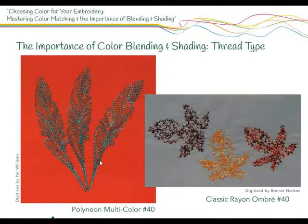Sometimes special effects can be achieved through the combining of general purpose and metallic embroidery threads. For some shops, digitizing ability or budget or time constraints may pose problems. Depending on the design that has been chosen, sometimes an ombre or multicolored thread will get you closer to a designer look or a shaded effect.